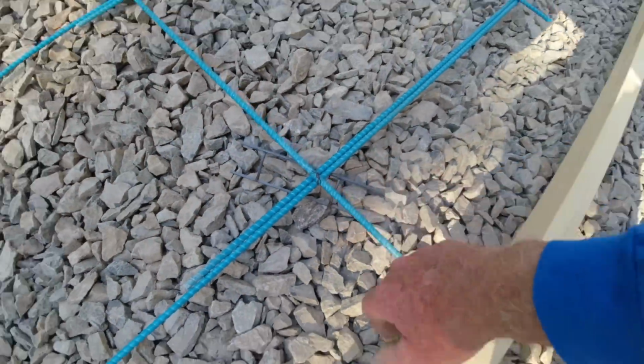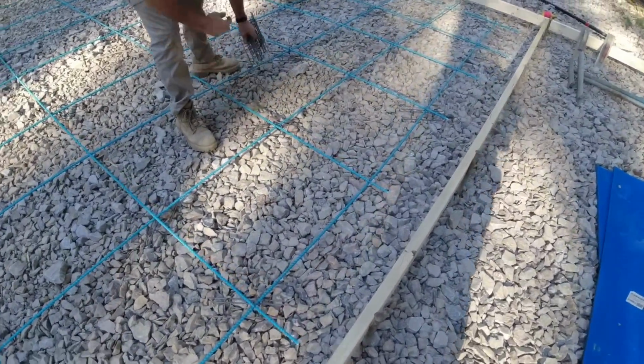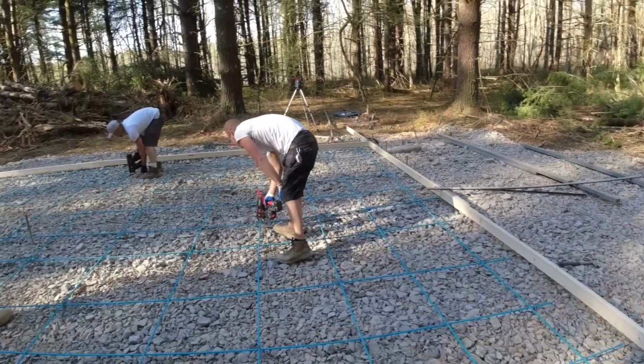Up on chairs. We use 2-inch chairs. Time they sink down in the stone a little bit. We want the rebar in the bottom section of the concrete.